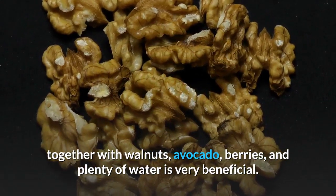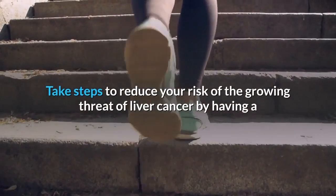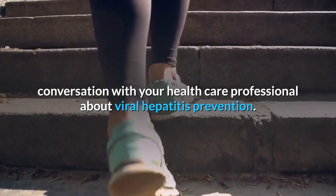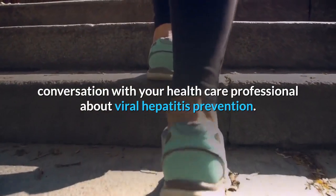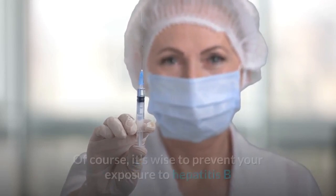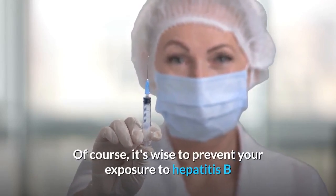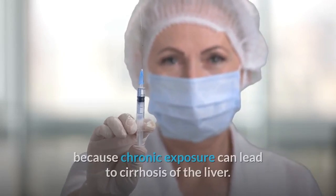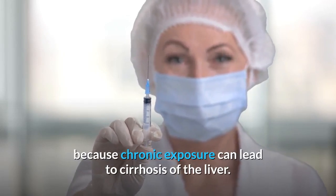very beneficial. Take steps to reduce your risk of the growing threat of liver cancer by having a conversation with your healthcare professional about viral hepatitis prevention. This includes vaccinations against hepatitis A and B. Of course, it's wise to prevent your exposure to hepatitis B and hepatitis C and treat it if you already have it, because chronic exposure can lead to cirrhosis of the liver.